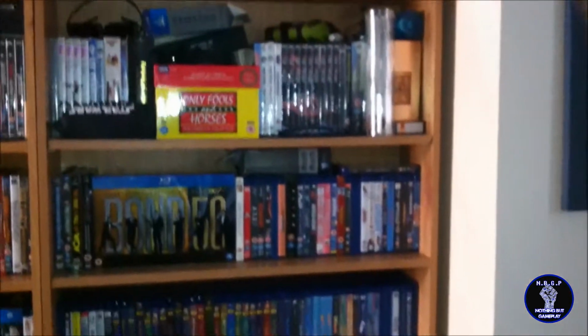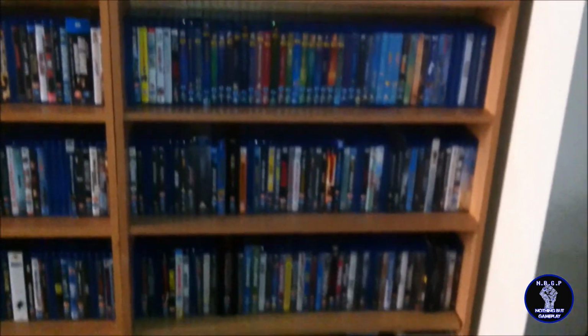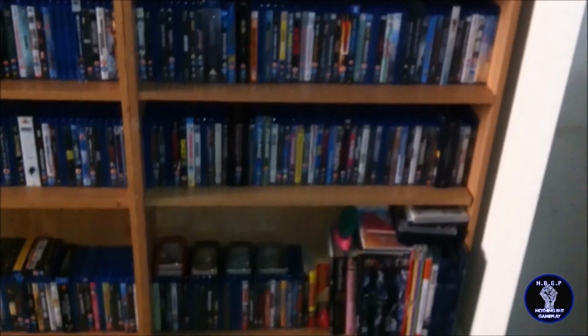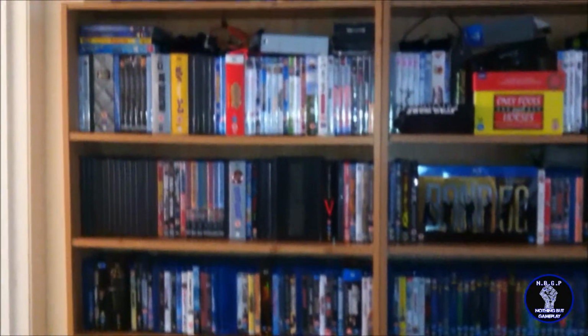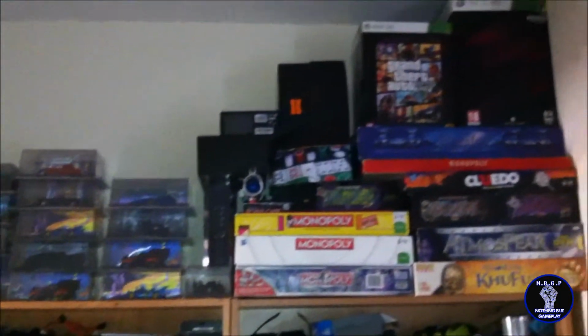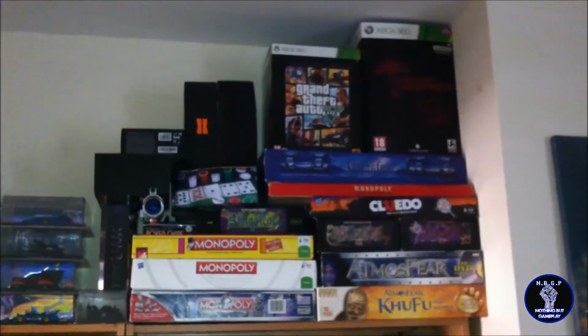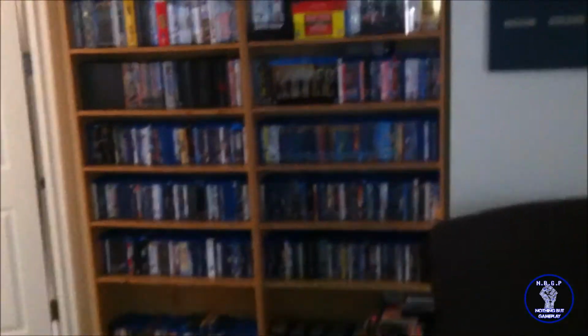And then we move on to the Blu-rays. I'm not going to go into detail of what we've got here. I'm just going to browse quickly, just so you can see the quantity we've got. Again, if any of you want a detailed description, then let me know. Load of Batman cars, some Xbox collector's editions, board games obviously, me and the missus. And then just step back so you can get a rough idea of what's actually there.